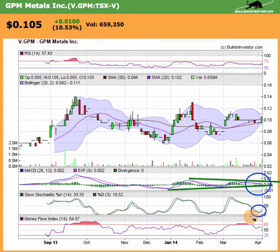Slow Stochastic is down very low. Not a lot of momentum in the play. But of course, for the last couple weeks, the stock's just been trending sideways, with very little price movement. The buying pressure that came in on Thursday did get the Slow Stochastic curling, starting to move upward, signaling that perhaps a little bit of momentum is starting to build.